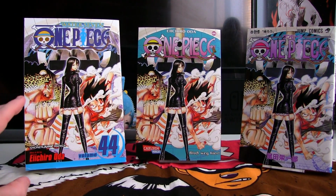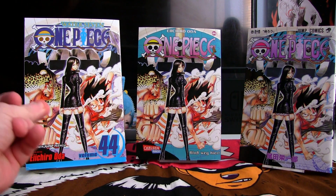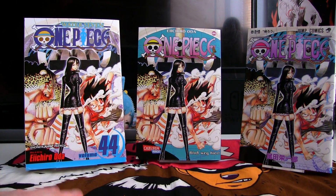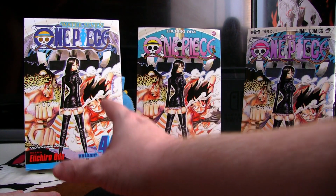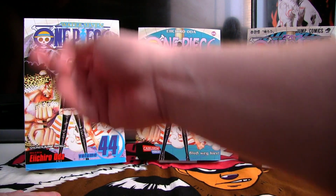It's one of those weird things because overall it is quite minimal in how different it is in terms of thickness. However, because of the extra size, once you put them on the shelf, if you put a few English volumes together, it'd probably be an extra volume.